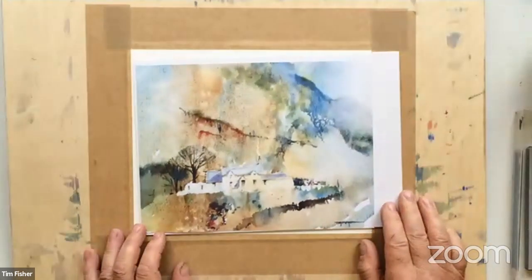Hello, Tim. Hi there, John. Welcome everybody to my studio. Today we're going to work through a painting using watercolor pencils. So I'll show you the scene we're going to do. Hopefully you can see that from the overhead camera.